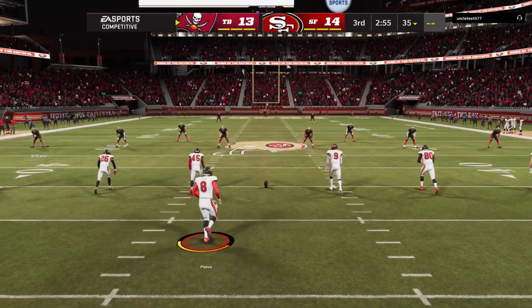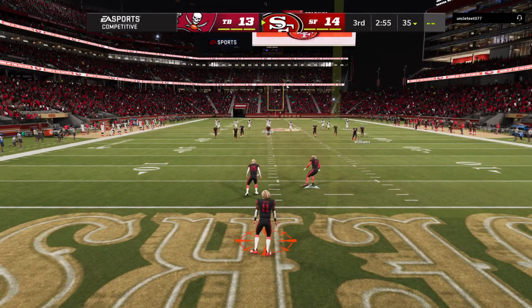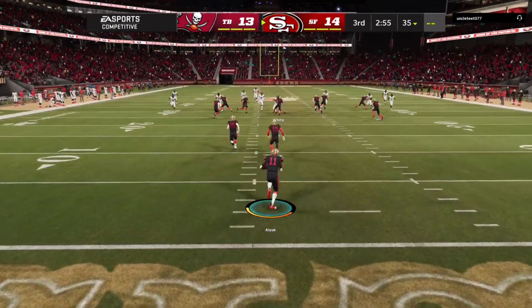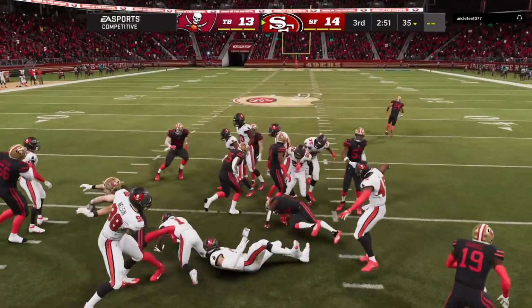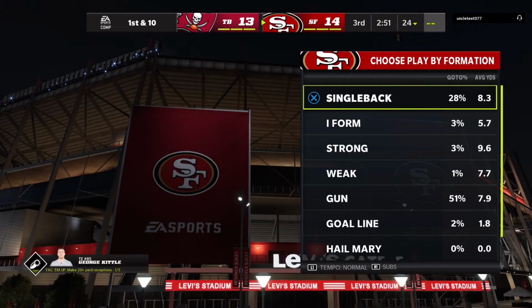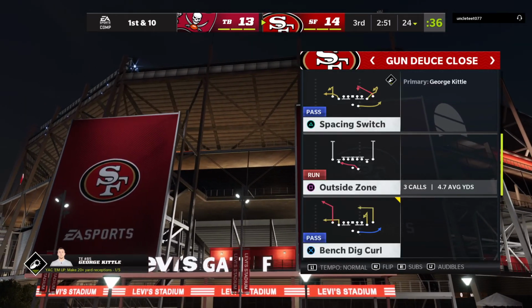So with the missed PAT in his rearview mirror, he goes back out to kick this one off. And here comes a return from a few steps into the end zone. And he'll be stopped right around where he would have been had he gone down to a knee, maybe a yard shy of there at the 24.